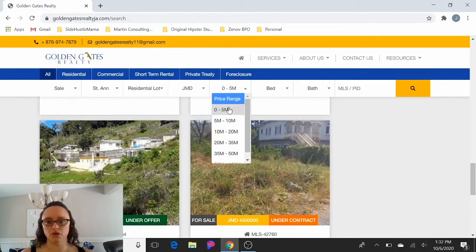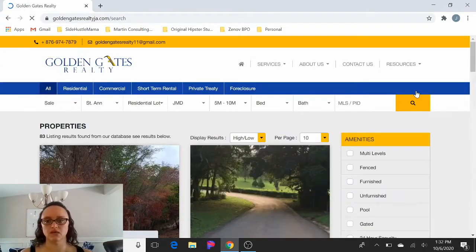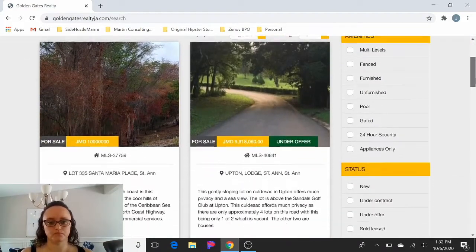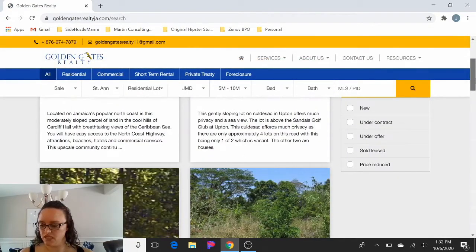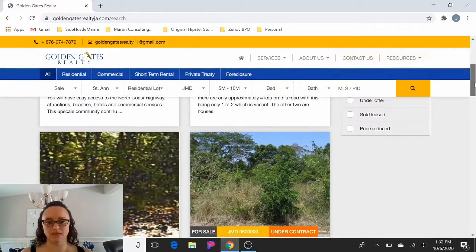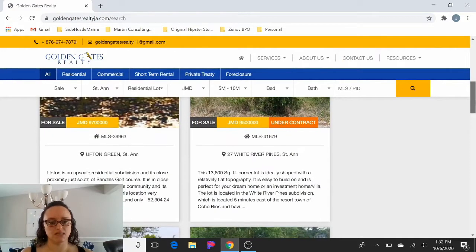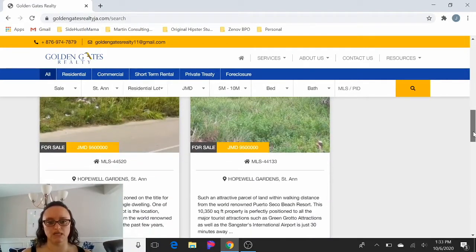I want to show you 5 to 10. So this would be up to maybe like 85,000 US around in that area. So you're going to see with these, you get a little neighborhoods that are going to be maybe closer to town. Proximity would be closer. Some of the sizes, for example, this one's 52,000 square feet. And you're getting a little closer to town. For example, this one is 5 minutes from Ocho Rios. So you're getting closer to all the amenities.